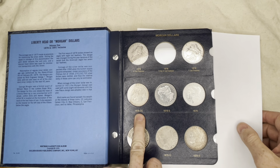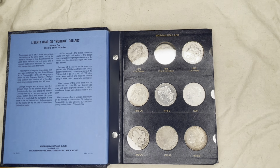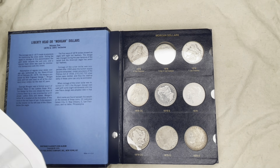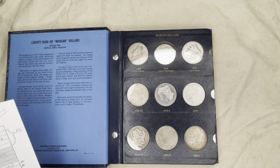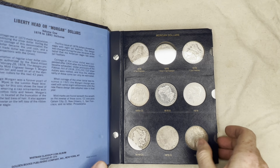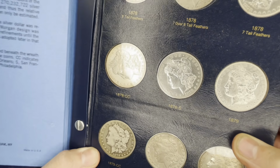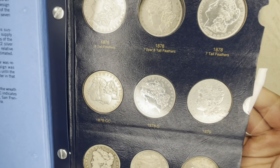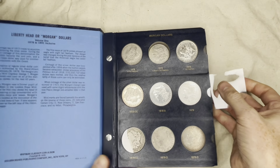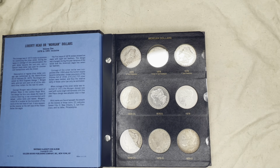The first Carson City is the 78 CC, and it's in pretty good shape. I believe I've got it at a very fine and about $150. And I'll try to show you there. I know it's hard to see with the sleeves on. So it's in pretty good shape. It's got good details left on it.